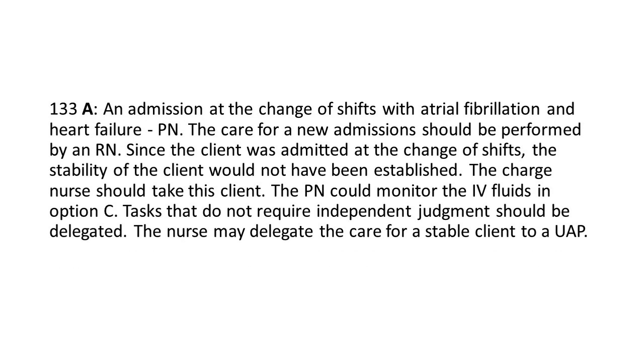133A. An admission at the change of shifts with atrial fibrillation and heart failure, PN. The care for new admissions should be performed by an RN. Since the client was admitted at the change of shifts, the stability of the client would not have been established. The charge nurse should take this client.